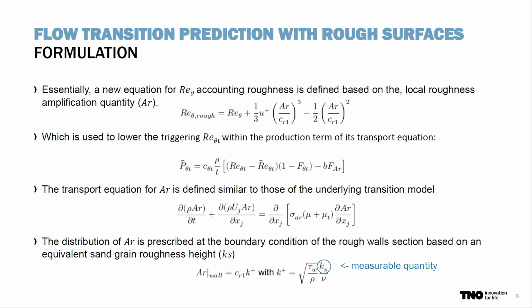In general, what I have here is some transport equation. Within the numerical simulation, we will transport a variable that acts like a trigger to tell the flow that, because of roughness, we have some amplification of the boundary layer transitioning process, so it transitions earlier. That's the physics behind it. And with these fancy equations, we can add the effect of roughness with this Ks value, which is a measurable quantity, in fact.